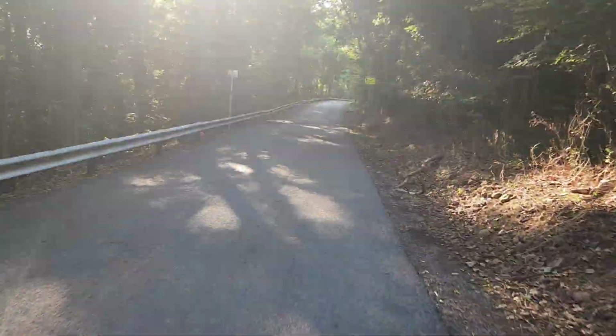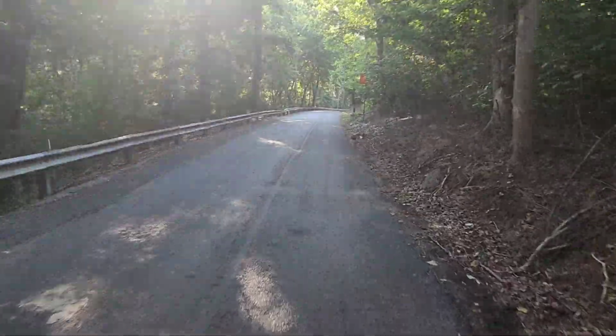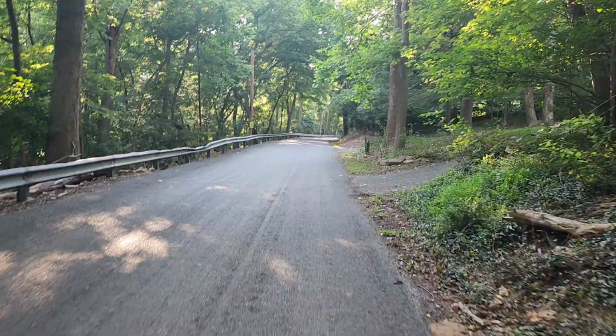I can hear the dam over here on my left. And we'll see the parking lot up here too. It's on a curve. So you got to watch the traffic. It's not heavy traffic here, but you got to be careful up here in the turn.